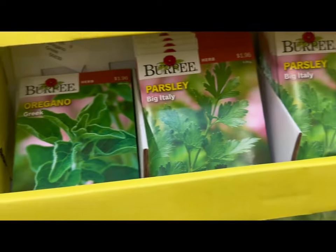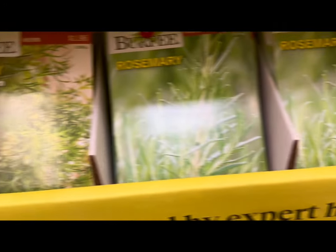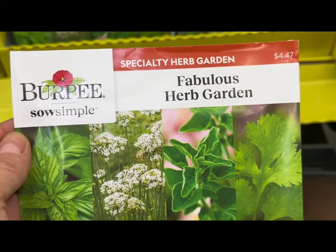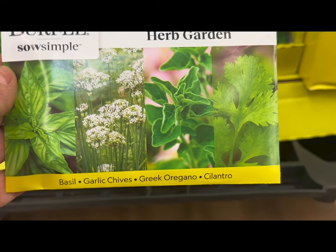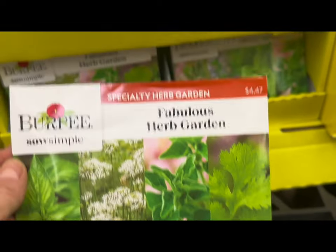lavender, English lavender, lady lavender. Various herbs such as oregano, parsley, the big Italy parsley, the green dream parsley, rosemary, plain and single Italian. They even offer spearmint. You can get this so simple, fabulous herb garden kit, $4.47. Comes with 4 herbs, the basil, garlic chives, Greek oregano, and cilantro.